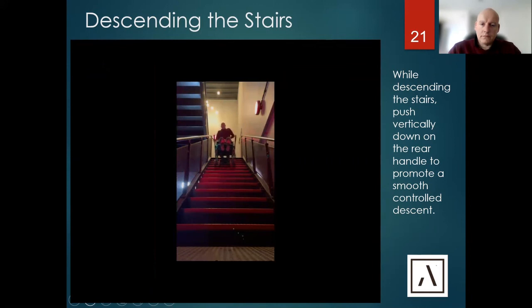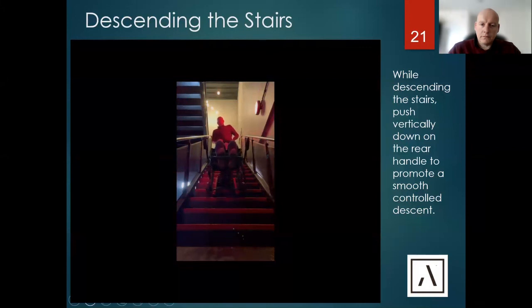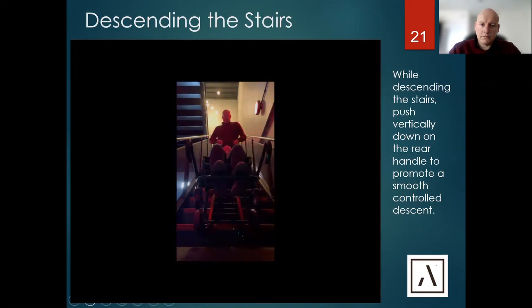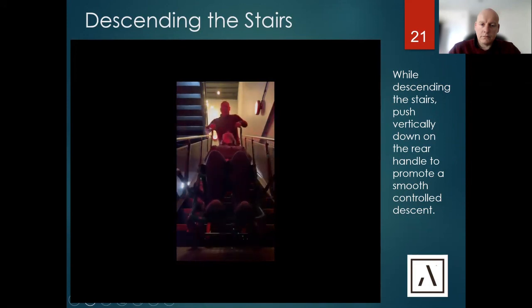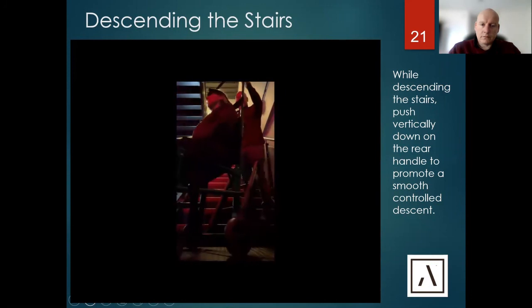Where possible, on the second person, hold the two handles as you descend. As you can see, it's a nice and stable controlled movement down the side. Get to the bottom, transfer onto the wheels, and then go to the next row.